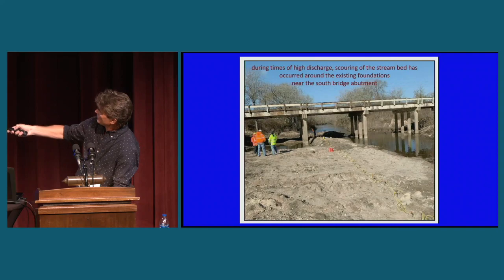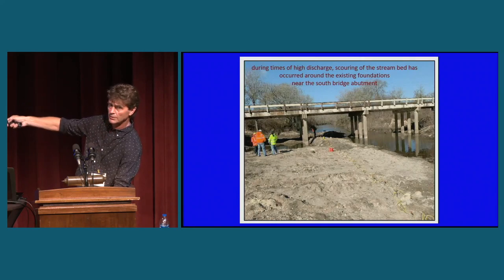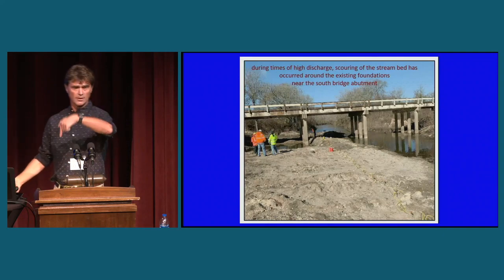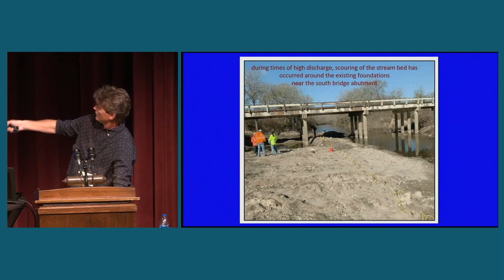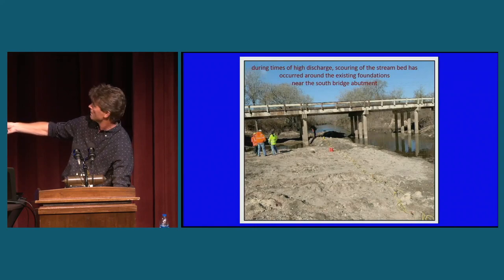So this is another view of the field site. Again, during high discharge, the stream scoured out some of the foundations. So this is one of our lines we deployed here, and this had 56 electrodes. This was fairly easy to put in the ground. At El Paso, it was more difficult, so we used electric drills to get the electrodes in because it was all that caliche stuff. But these were fairly easy. And again, it took just a couple of hours to do this line, or even 1 hour to do this line. We did 3 lines in total. So by 2 p.m., we were finished.